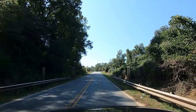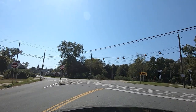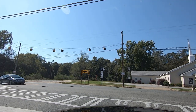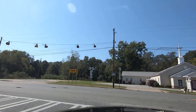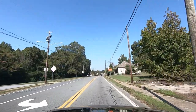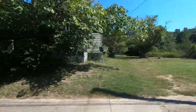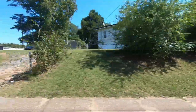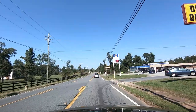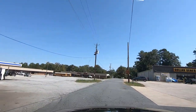Big white building, two-story white building was the Masonic Lodge. Right out to the edge of town this way. We shouldn't be too far. I think I've stopped here before, honey. I think we have too.